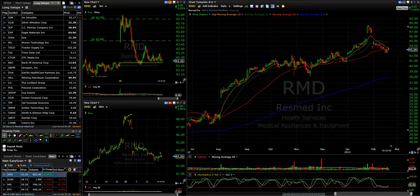RMD. Somewhat of a trend line in place. Usually almost always a trend line of some kind on stocks. Not all of them, but it's just whether or not they provide an edge in your trading.